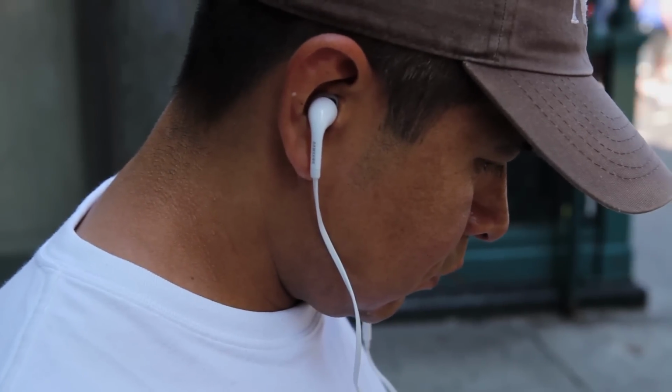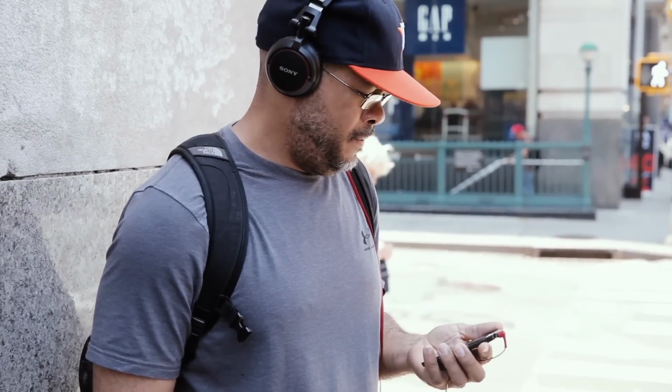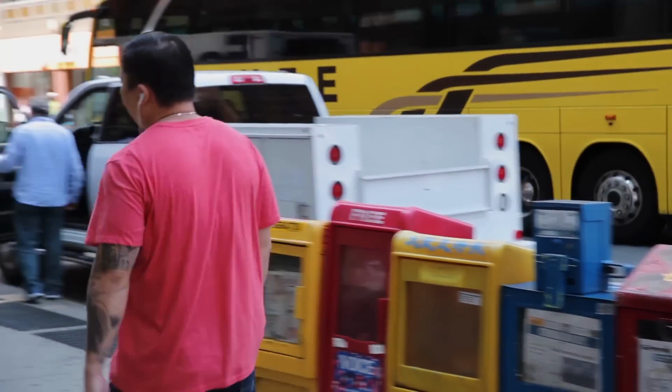DJ Zane Lowe kicked off the broadcast earlier today at noon, and there were only a few hiccups, a couple glitches in the stream, and once or twice I was just not able to load it at all. So it's still early days for the service, and considering the fact that everybody and their mother upgraded to iOS 8.4 today to get Apple Music, it's maybe not a surprise to see the servers get a little flaky on us.